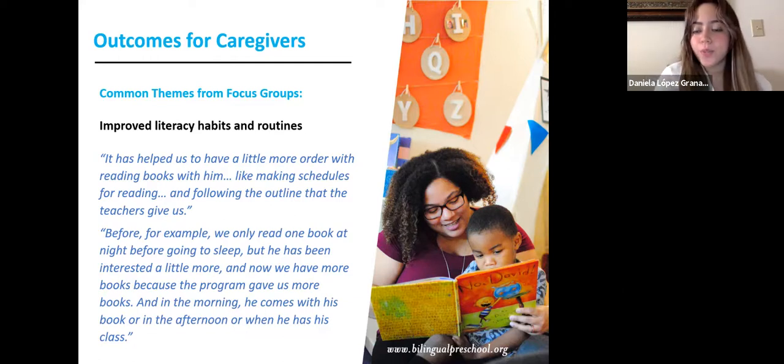The first quote, if you guys will follow with me, please, it says, "It has helped us to have a little bit more order with reading books with him, like making schedules for reading and following an outline that the teachers give us." So this has helped the mothers have a routine as well to follow with the kids, to follow their education and support them through the process of their learning ability and skills and advice that they're getting from the teachers.